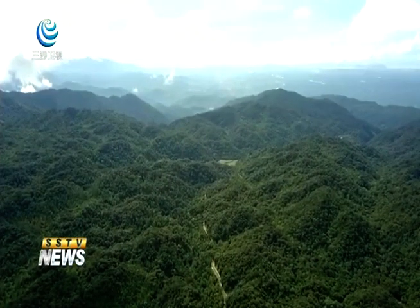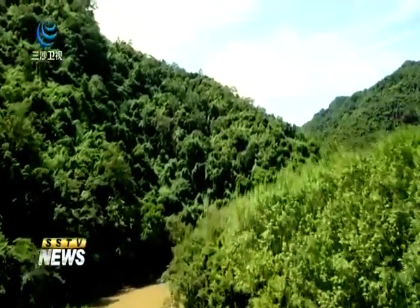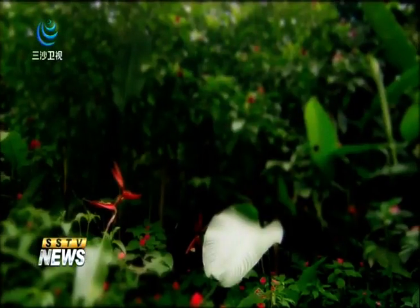Walking out of the tropical rainforest, you can see the endless green scenery, which is a gift and a treasure from nature. It is like a roll of beautiful picture displaying the beauty of nature, life, and harmonious coexistence of humans and nature.